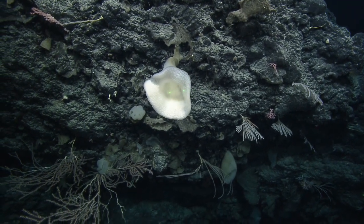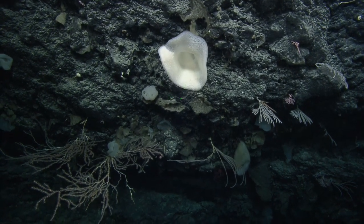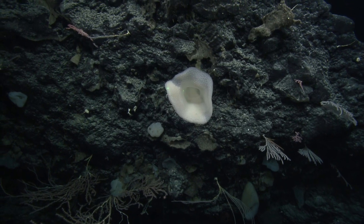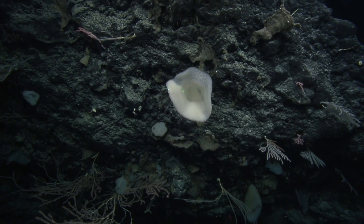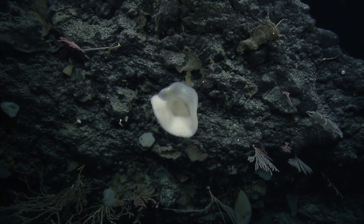This is a beautiful sponge. It's the biggest one we've seen so far. Nobody's home. It's an empty condo. Prime real estate. Sponges sponging. I was just going to say prime real estate. Oh, my gosh, Taylor, we're always reading each other's minds.